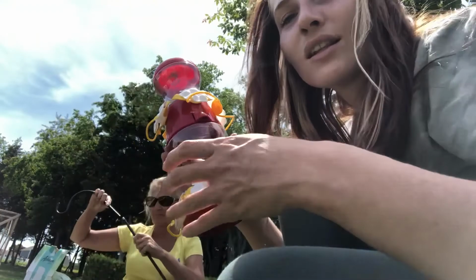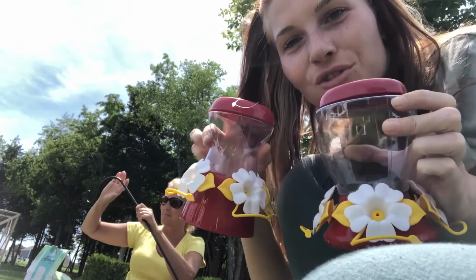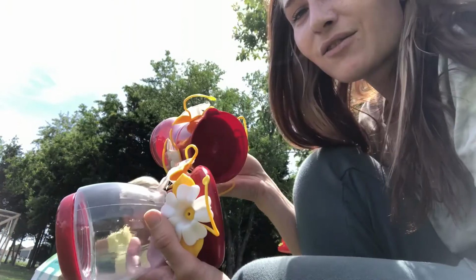We have this one other double-decker feeder that we're gonna put over in the forest over here, but I went to fill it up and we realized you can separate them and make them just two feeders. So we're gonna do that. Look at how cute these are. They have little perches for the birds to stand on while they get a drink. This one was more expensive, but it's okay. It's literally like buying two. It's worth it because now we get two and they got the little perches.